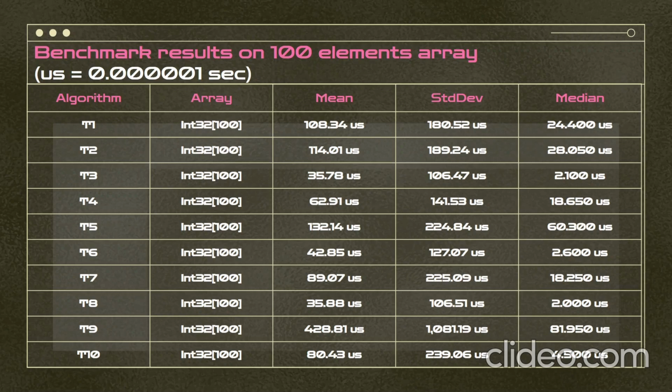Interestingly, even algorithms labeled as inefficient demonstrate satisfactory performance with small datasets, which is expected. Even bubble sort, which is T1, and selection sort, which is T2, were quite efficient on such small data. And as you can see from the data we obtained, they are among the top 5 according to the mean execution time. Let's move on to the next iteration.